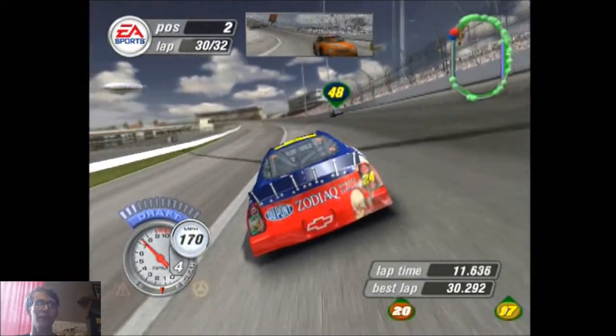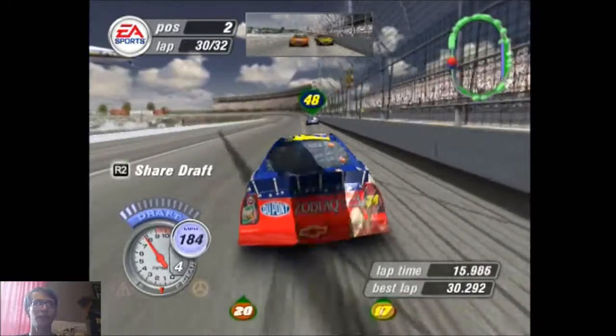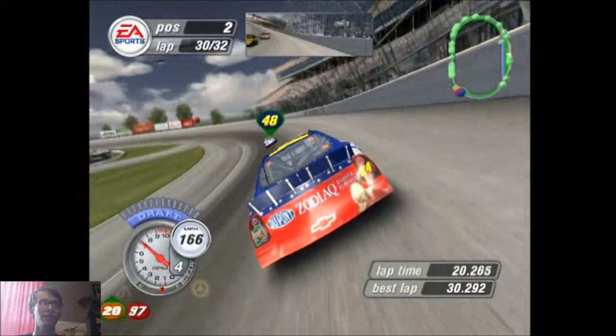Yeah, I give up on Matt Kenseth, because he's been really slow. He's been slowing me down. And look, Tony Stewart's getting by him now, which is good. I like Tony Stewart, of course. I love Tony Stewart. I'm addicted to Tony Stewart.